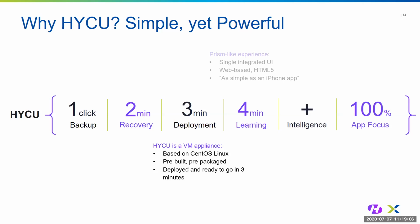Moving forward, we like to say that HYCU is like an iPhone app. I don't know if you guys are using iPhone or Android, but you know what I'm trying to say. You don't have to have a manual to know how to use a certain application. You just open up and then click, and you simply know how to run it.